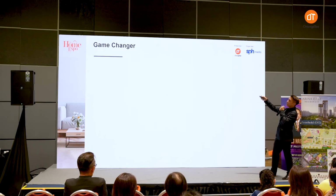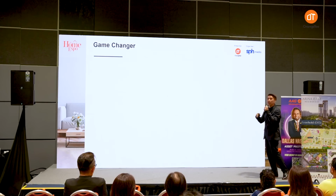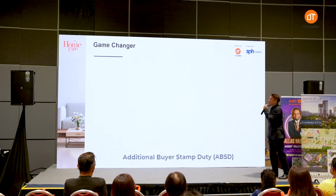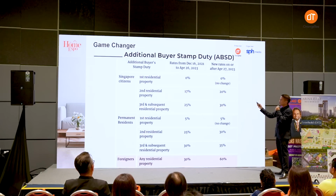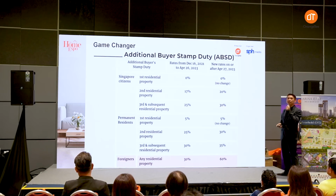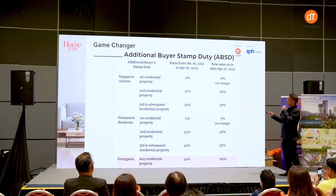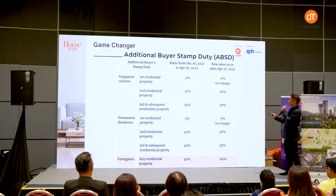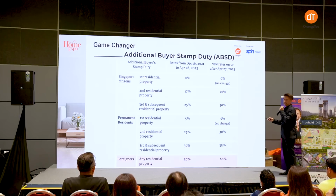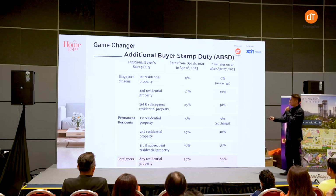in somewhere early 2010, when they started to introduce ABSD. Last time ABSD was low, so a lot of people could buy a second property paying ABSD. But the Singapore government changed the ABSD last year to a number that most Singaporeans or foreigners find very hard to swallow. Before 2023, for Singapore property owners, the first property, we don't need to pay additional ABSD. Now no change also. But the second property used to be 17, now it is 20. The third one from 25, now is 30. So most Singaporeans surrendered over here already. Don't buy already. 20% is a bit too much. Okay, PR, first property, 5%, no change, they are still buying.